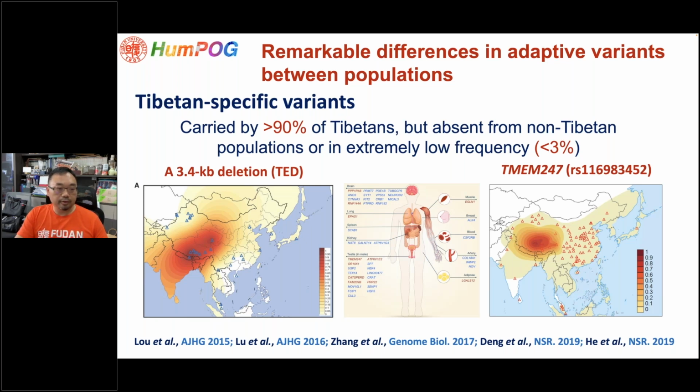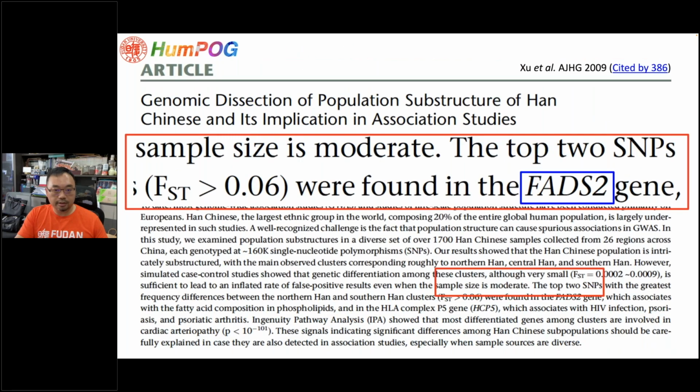Okay, we can also apply this kind of population comparative analysis to any other populations. For example, the Han Chinese, the ethnic group of the largest population size in the world, right? So we can even identify this particular gene FADS2 between northern and southern Han Chinese. So generally, people treat Han Chinese as one homogeneous group, right? But even just the southern and the northern populations show very distinct differentiation in some particular important genes, right?